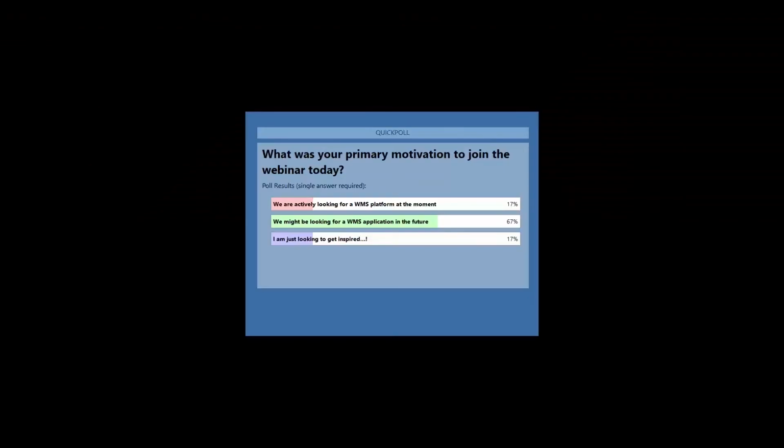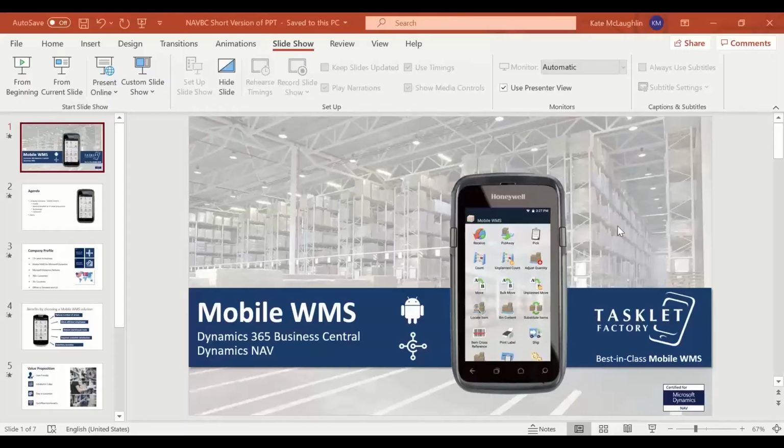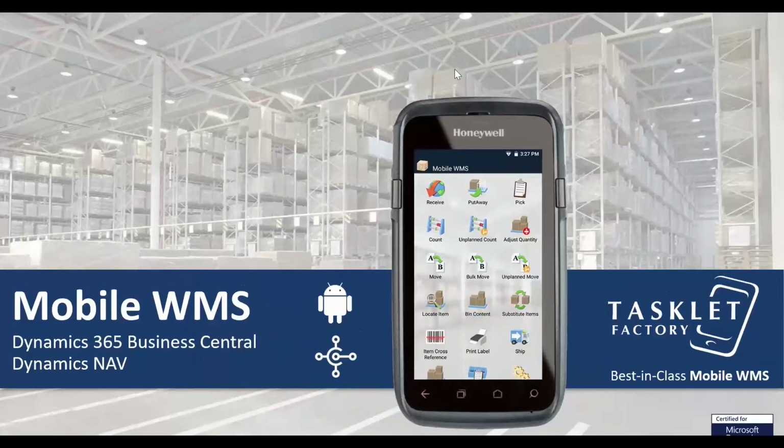All right, we've got 17% saying we are actively looking for a WMS platform at the moment, 67% saying we might be looking for a WMS application in the future, and 17% said I am just looking to get inspired. Awesome. Well, all fantastic reasons to join today. I'm hoping to inspire everybody, show you what might be possible right now or in the future, depending on what makes the most sense for you.